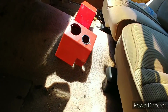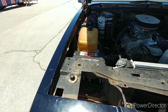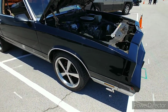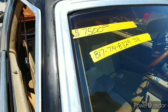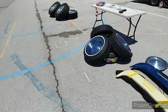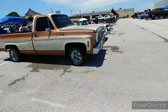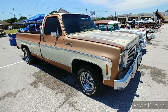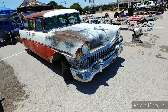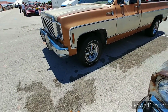Oh, check out the column lock, baby. I used to rock one of these. I destroyed one of these against the guardrail. Heck yeah. I fell asleep. I was coming home, I was in college. I remember I had studied late for an exam, and it was like an hour and a half drive.